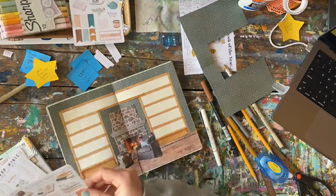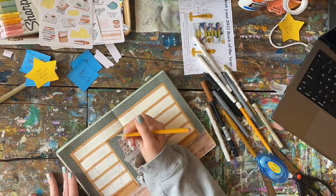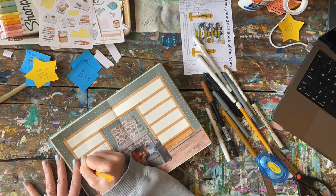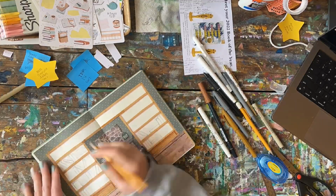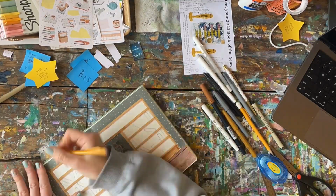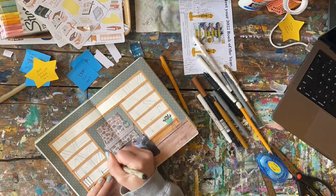And I'll probably draw in their titles too. I used pencil for the sketching of the books part because I wanted to actually count and make sure I didn't overdo it and have, you know, 150 books on these bookshelves when I'm only planning on reading 40. So I did just slightly over 40, I believe.